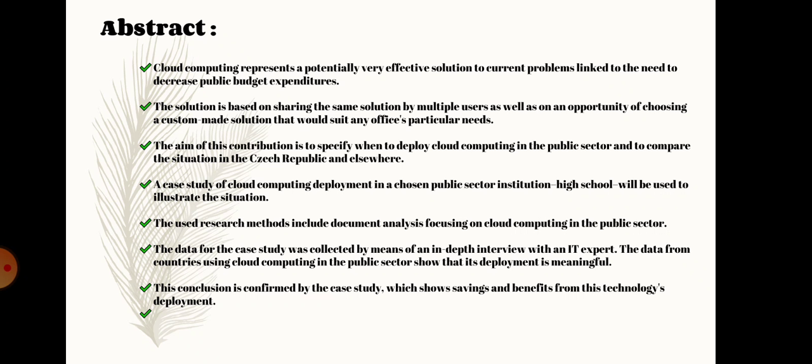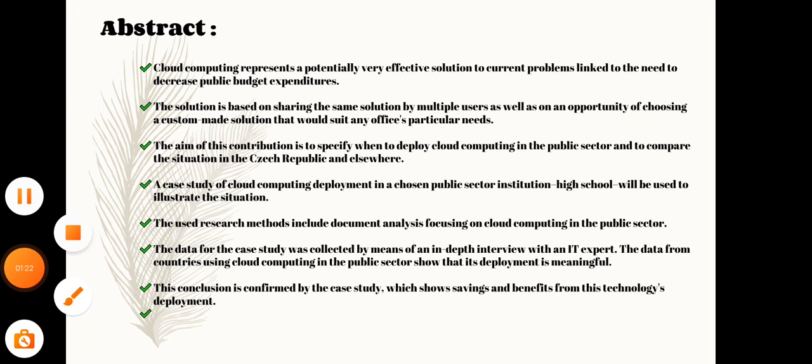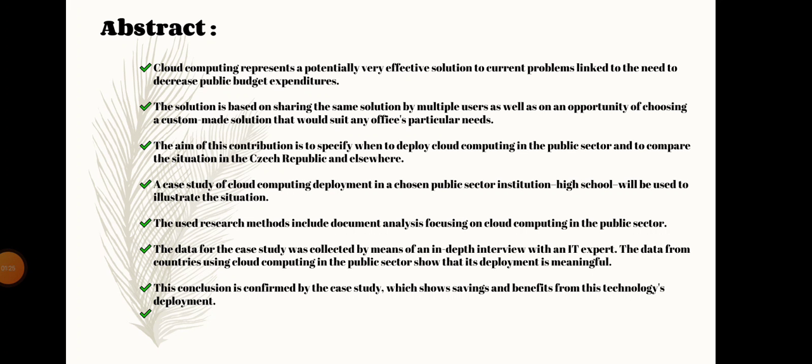Okay, the case. Deployment in a chosen public sector institution like a high school will be used to illustrate the situation. The research methods used include document analysis focusing on cloud computing in the public sector. The data for the case study was collected by means of an in-depth interview with an IT expert. The data from the countries using cloud computing in the public sector shows that its deployment is meaningful. This conclusion is confirmed by the case study, which shows savings and benefits from this technology deployment. Okay, let's move to the next slide.